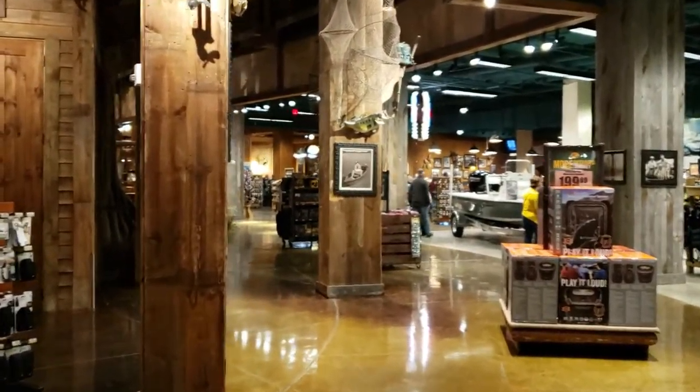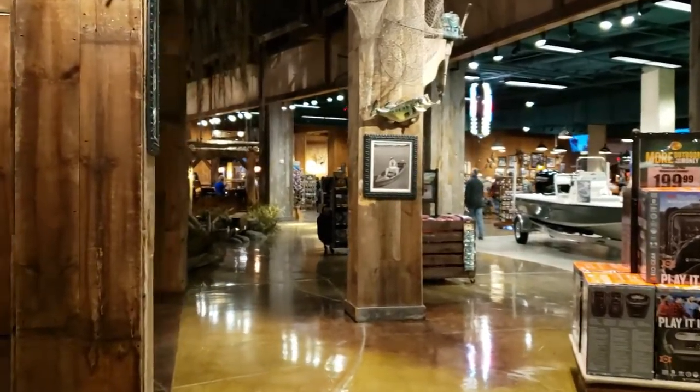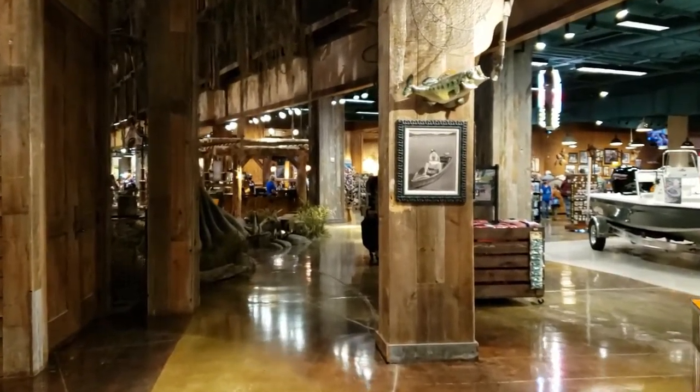We're gonna pay for our fudge. Didn't really pick anything up. Found a couple of things we might come back for later, but nothing we can't live without today.